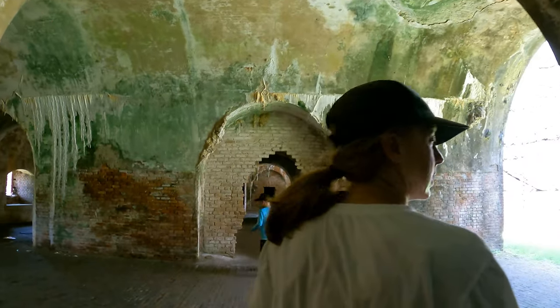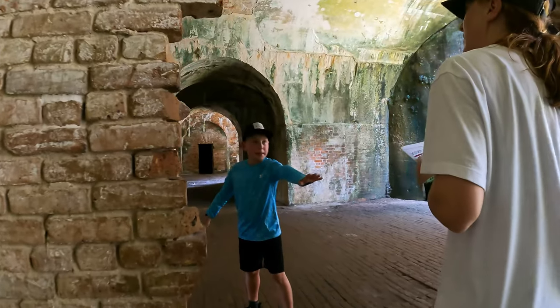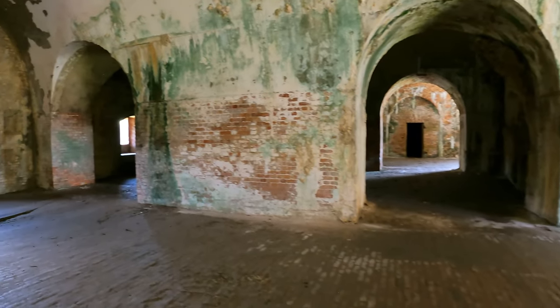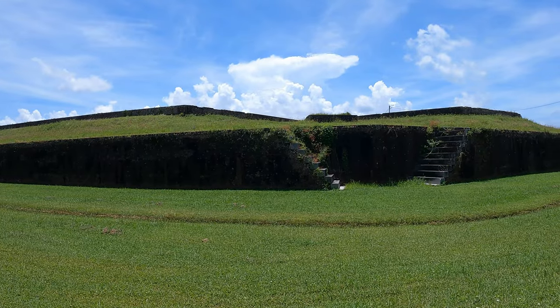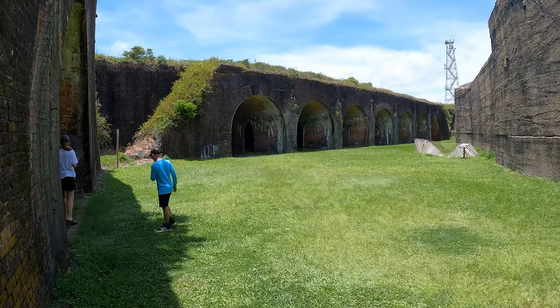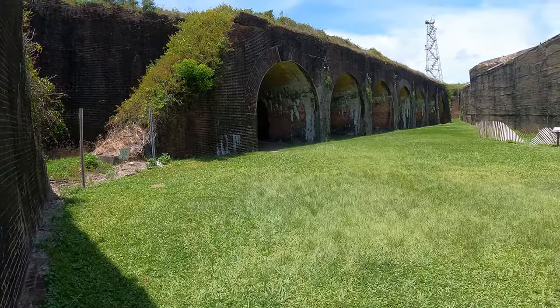I feel like I'm caving. Look at this wall, how it's broken to pieces right there. Look at these broken windows. Oh, wow, look at all that. Pretty cool. So many areas to hide in and store artillery. A lot of danger signs back here, JT.